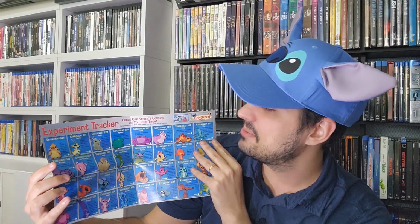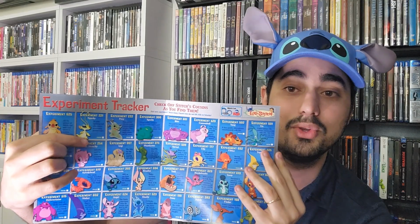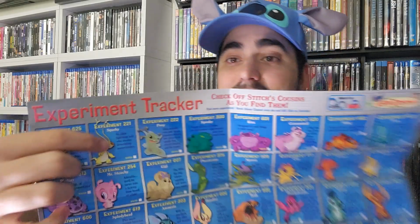Now we get to meet the very first experiment, and if you're following the experiment tracker list from the DVD, you should be able now to put on your phone the first experiment that we get to see in the TV show after Stitch. And we got experiment 221 called Sparky. It's this yellow guy right here. An alien fighting ball who creates devastating power surges.